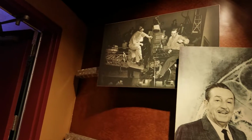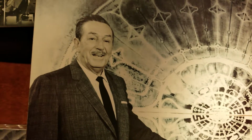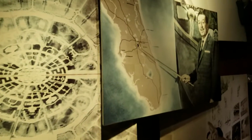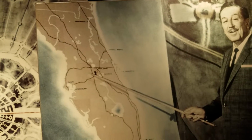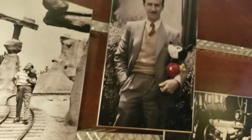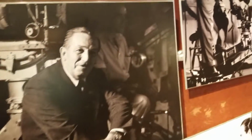All right, we're inside one man's dream. And it's a tribute to Walter Elias Disney. This is his plan, his map for Walt Disney World. Some called him crazy. But it all started with a mouse. And motion pictures.